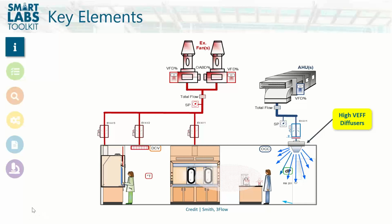So thank you, Rachel, and good morning, everyone. This is Otto speaking, and in the next several slides, I'll talk about the actual key components. Rachel talked about the Smart Labs program, but implementing that will be the components of primarily the ventilation system.